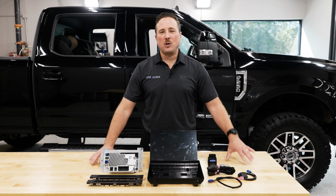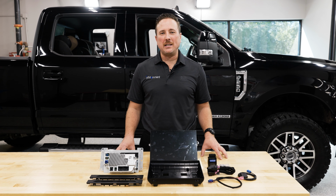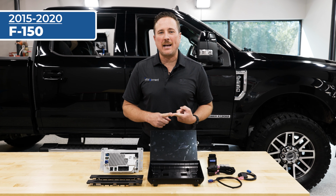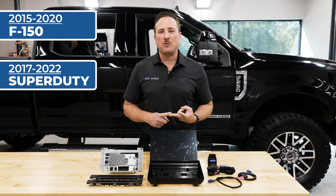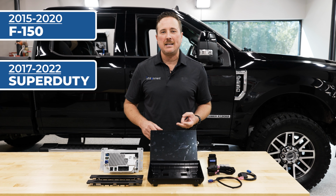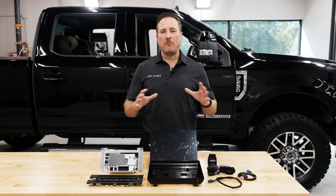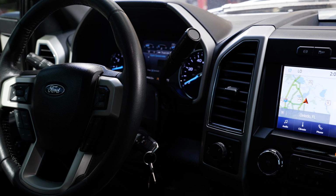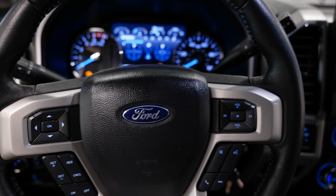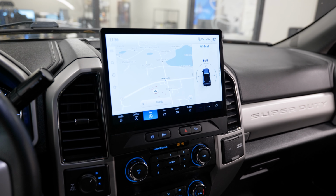All right guys, today I want to show you an exciting new Infotainment.com exclusive upgrade. This is the 12-inch factory OEM Sync 4 upgrade for the 2015 to 2020 F-150, the 2017 through the 2022 Ford Super Duty, which includes F-250 through the 550, and the 2018 through 2021 Ford Expedition. So all of the full-size Ford truck vehicles, we're gonna allow you guys, the first time ever, to go from Sync 3 technology to Sync 4 with the high-resolution 12-inch display. You guys are gonna absolutely love this upgrade.